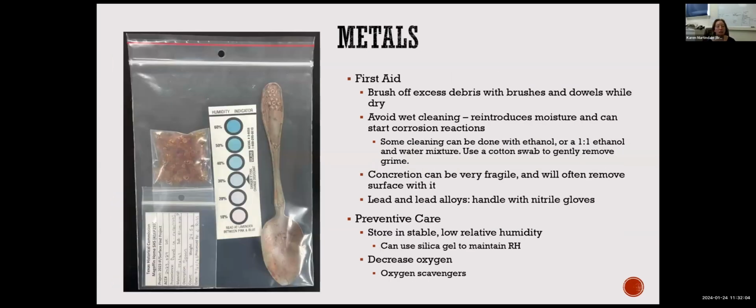So for metals, you'll want to focus on dry cleaning using, again, brushes, dowels, and other hand tools. Wet cleaning can be performed by applying ethanol or a one-to-one mixture of ethanol and water with a cotton swab. The ethanol in that solution will help the water dry up fairly quickly. And again, you'll always want to test a small area before committing to cleaning the entire object. It's possible that if you have very minor corrosion spots on an object, this and good storage conditions can largely mitigate the problem. Iron is the one metal that will almost always require further intervention.